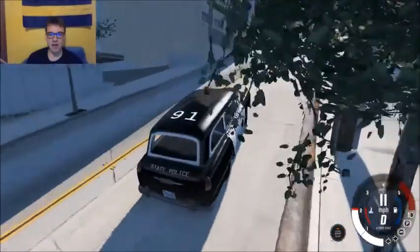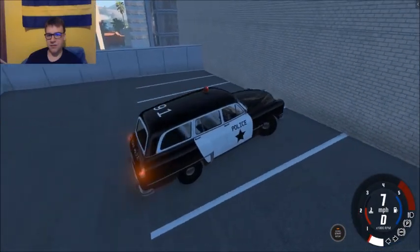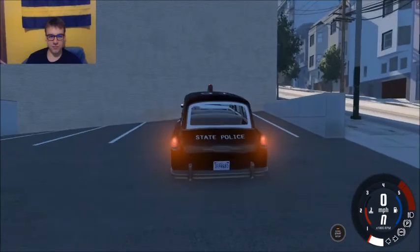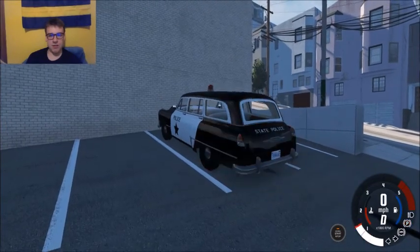Right by the Gavril station. Okay, Gavril dealer. Okay, I gotta remember that. Whoops. Wait a minute. Okay, that's what I gotta remember, is the police station is right here.